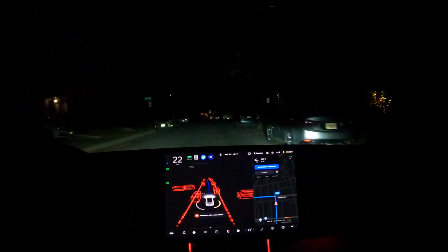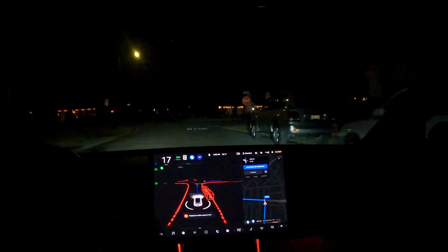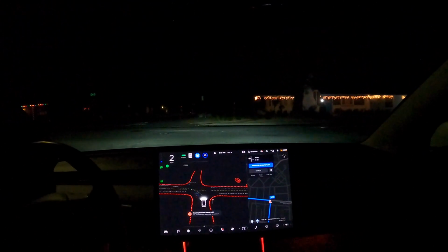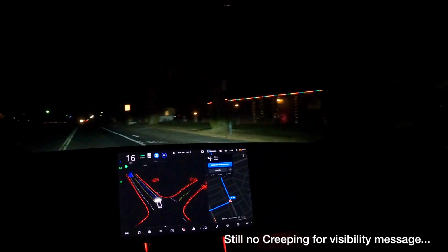Already, the last two updates, I've noticed this street down here is pretty narrow, and the car drives really slow down there. It's great. It's perfect. That's what I would do. Now, this is completely blind on the left. I expect it to stop and creep up. But again, it's just going out.